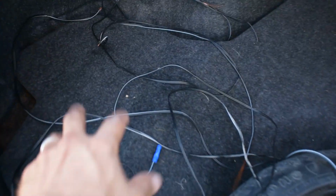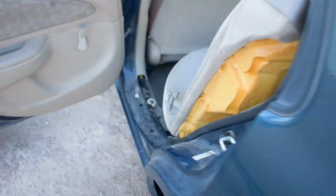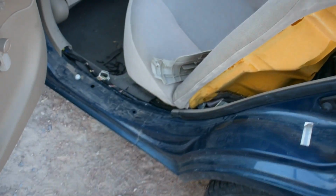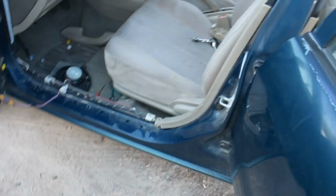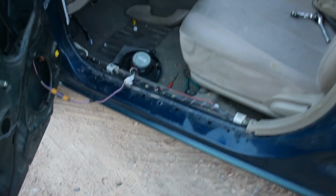And if we go around to the trunk, all of this wiring was found underneath the back seat. And it's still kind of poking out right there. And then we go to this side, and same problem. And then we go to the door, same problem. Now you're probably wondering, Jimmy, why the hell did you completely disassemble this car? Well, because I wanted to figure out this stereo issue.